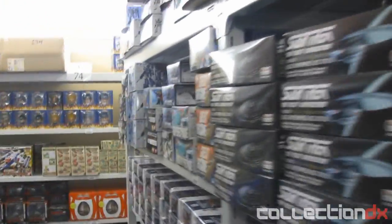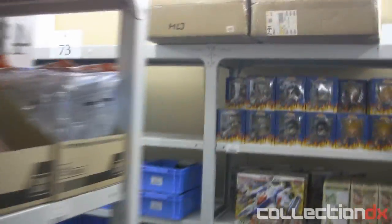I've been in a lot of Japanese toy stores, but it's just so awesome to see kind of just, it's a cluster. What's up for that pole there? And what's in these bins over here? These are smaller.